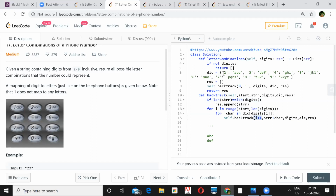See, let's say initially we had 2 and 3. In the first step, corresponding to 2, I took it, and now I increased the index by 1. So we'll be left only with digits that start after 2. So 2 is removed from there. Explicitly, I'm not removing it; by forwarding the index, 2 is neglected.